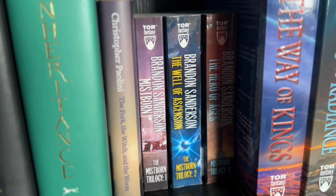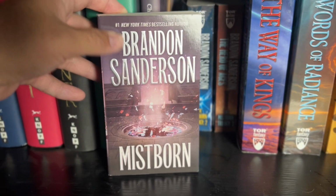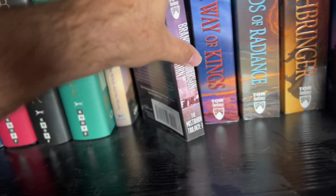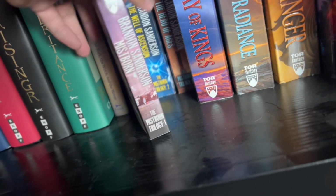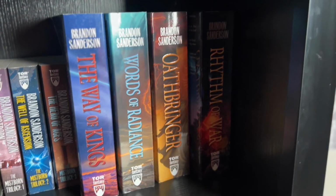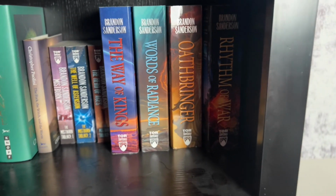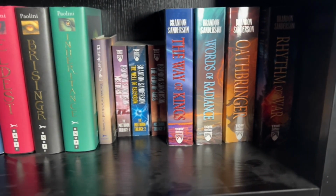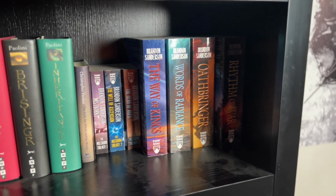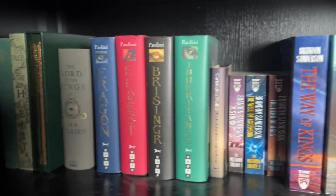Brandon Sanderson Mistborns, which these are just the generic paperbacks. Nothing crazy about those. And then we've got Way of Kings, Words of Radiance, Oathbringer, Rhythm of War. I'm super excited for number 5. It'll be really cool when that comes out, so hopefully, I know he's working on it, and he's a fast writer, but it's still a massive book, so it'll be exciting when that comes out.